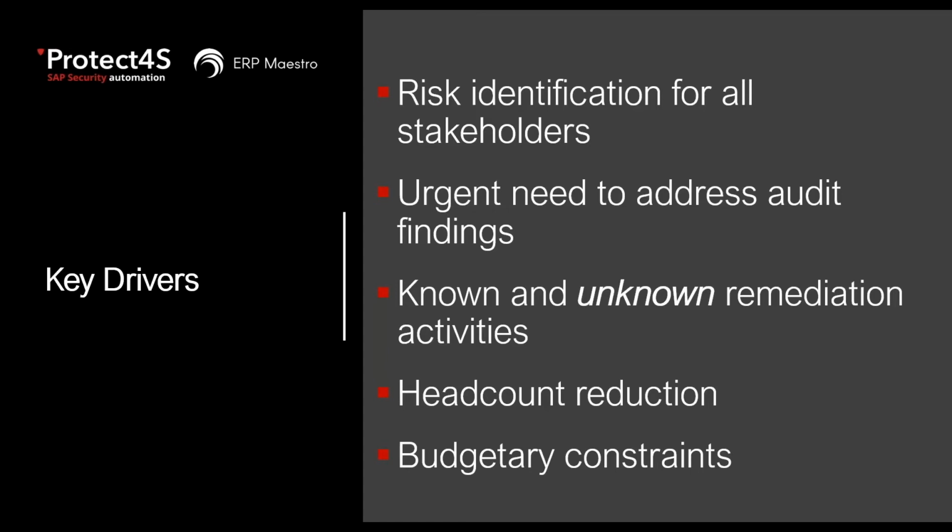The next two are very relevant, especially here in 2020, where we see it in the news all the time, headcount reductions and just a lot more stress put onto the teams. So you're expected to meet the same objectives, perform the same activities, and now you're doing so with fewer employees. Huge driver for organizations to look at other ways of operating to still meet their objectives.